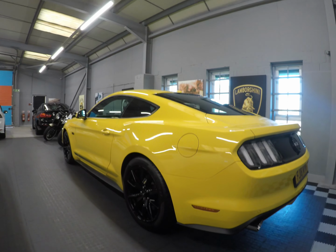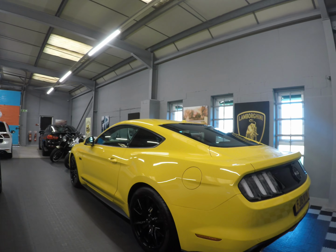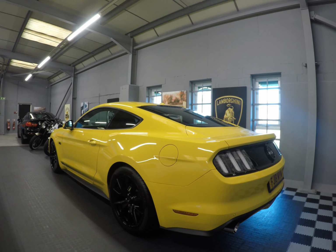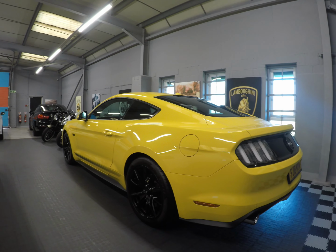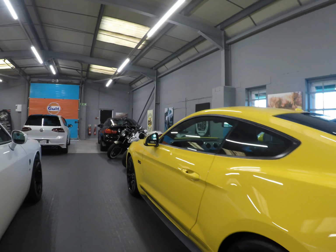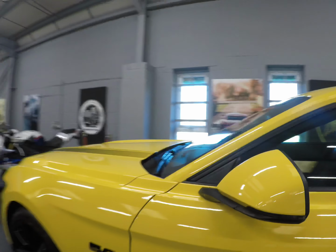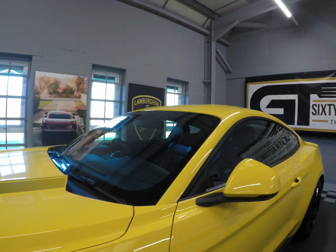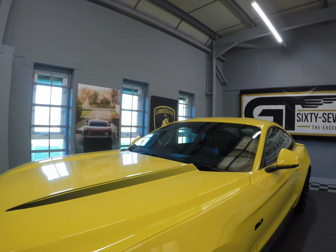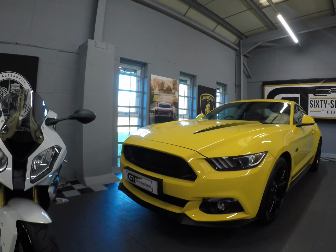Also a great spec inside this vehicle. Heated and cooled seats, Shaker Pro sound system, and stunning black leather. As previously mentioned, it was a true enthusiast car before we got the vehicle, and it really does show. Triple yellow is just such a great colour for this car.